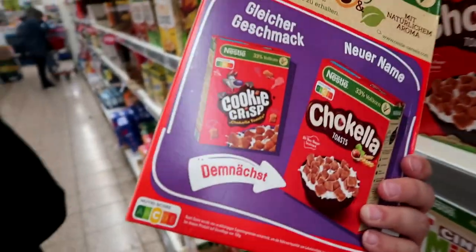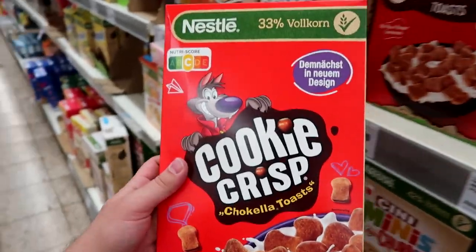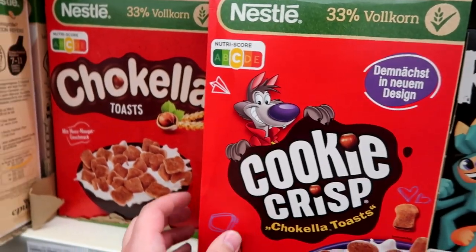Chocolate toasts. I'm intrigued, Claire. Should we grab them? Are you intrigued? I am intrigued. Oh, they've got hazelnuts. Oh yeah, look at that.